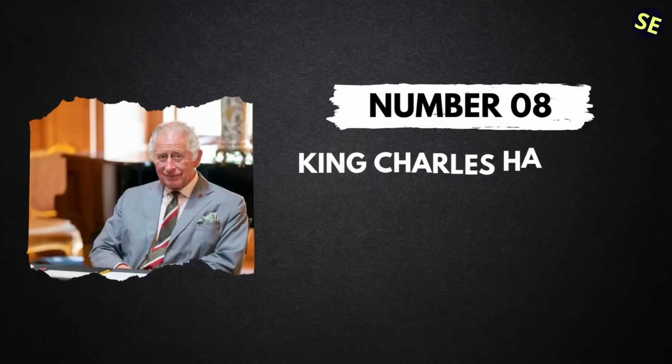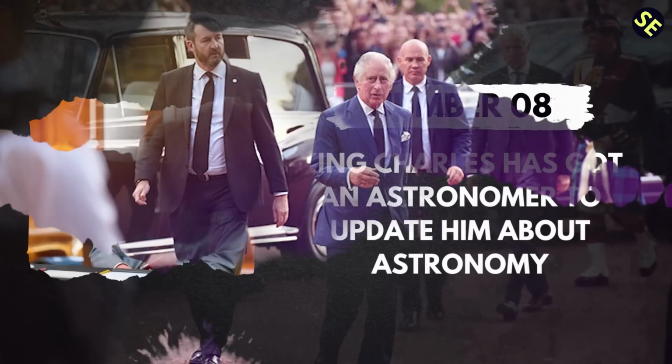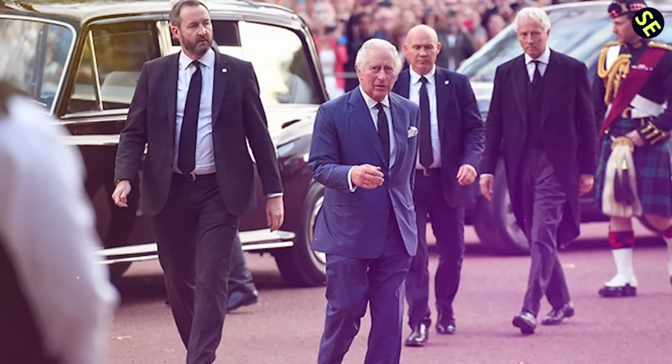Number 8. King Charles has got an astronomer to update him about astronomy. There are so many jobs and duties within the royal family. One of the more specific jobs is the royal astronomer. This job's been around since its inception by King Charles II, who charged the first astronomer royal with drawing up an accurate map of the night sky, which could be used for navigation.